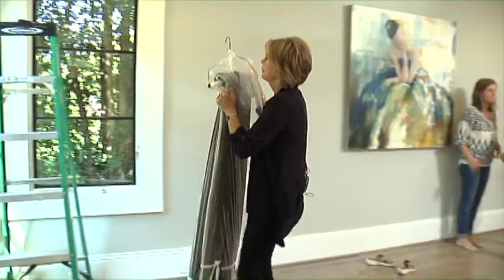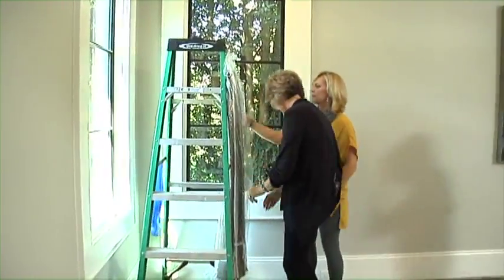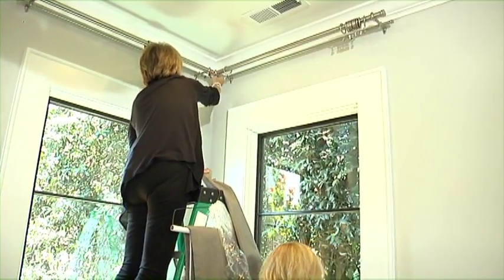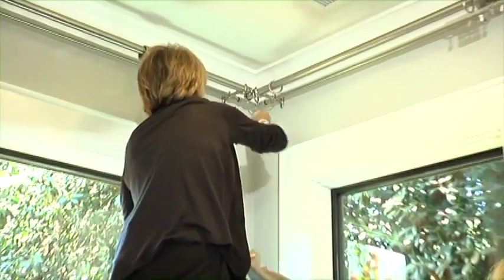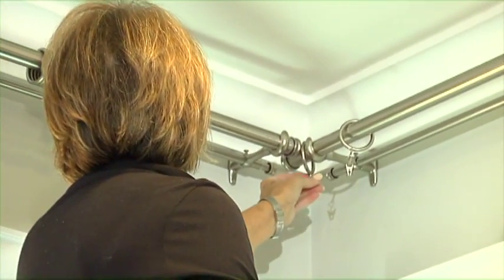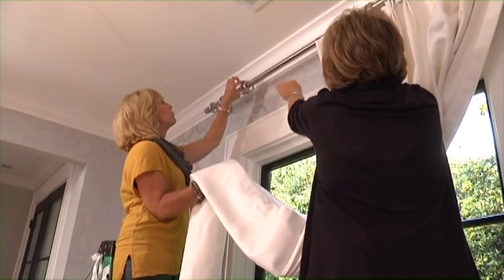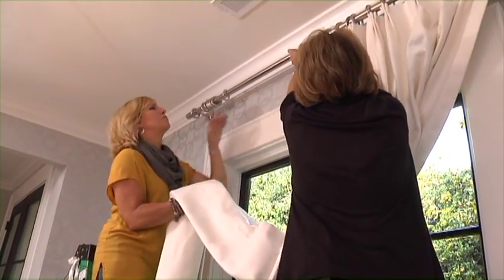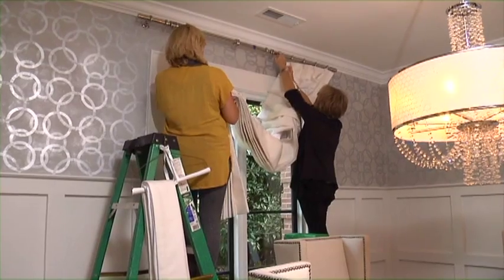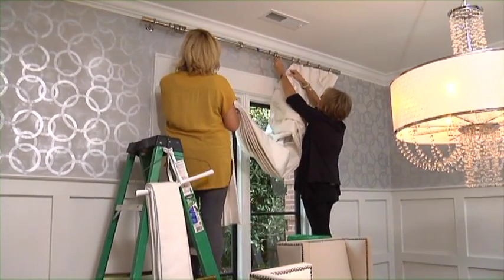Careful, hold. Window treatments are an important aspect of a well-decorated room. Although expensive, good, high-quality drapery hardware is always worth the investment. Don't skimp on support braces and always use wall anchors when installing hardware. Draperies can be very heavy, especially custom-lined drapes. It's a good idea to have a helper and always work on a good, steady ladder. This is not the time to try to balance on a chair or a short stepping stool.